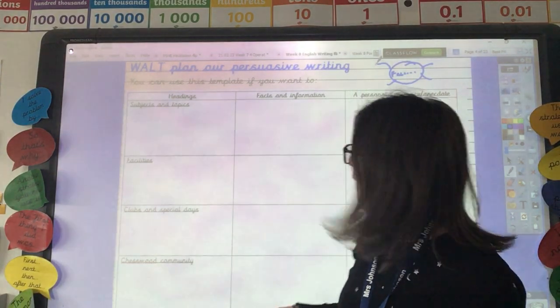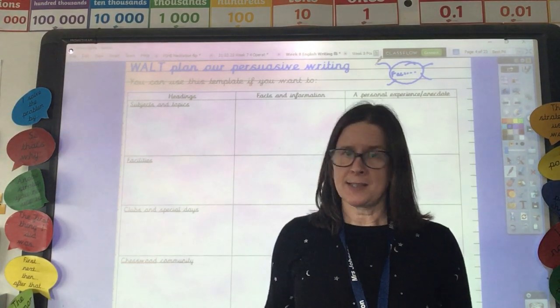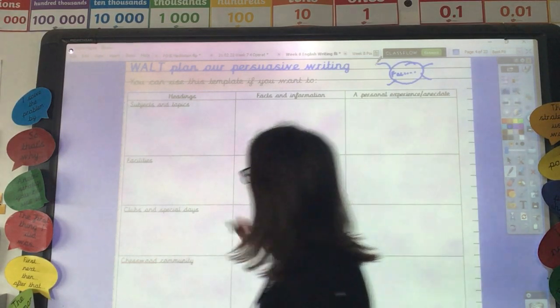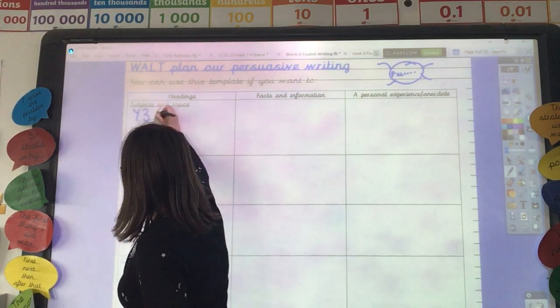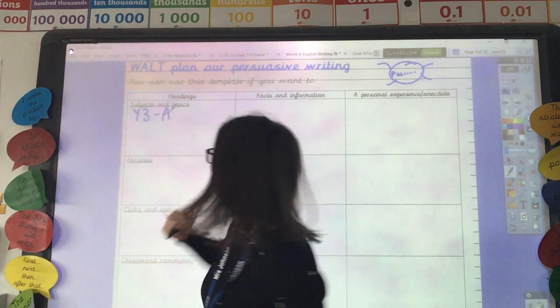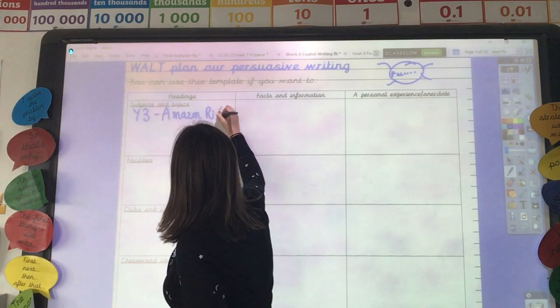I was going to start with subjects and topics and think about, because although I've worked in Year 6 for, this is my third year now, I have also worked in Year 4 and Year 3 at Chesswood, so I know a little bit about the subjects and topics that I've enjoyed from those year groups. And I was going to tell the children about how in Year 3, I don't know if this is still the case or if you did it, but when I was in Year 3, we learned about the Amazon River.